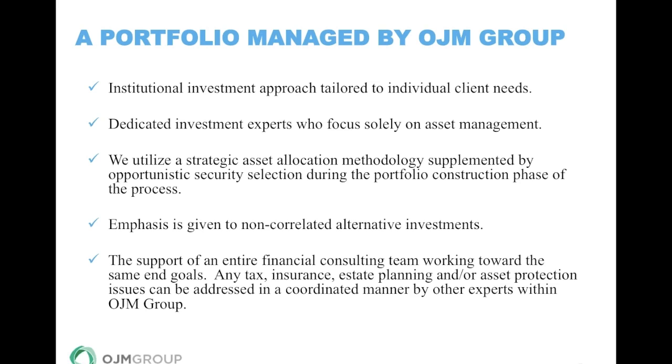So we have dedicated investment experts whose day in and day out job is asset management on our team. They spent their careers managing assets, and that is their sole focus. We use a strategic asset allocation methodology, but we also are opportunistic when we see certain securities that we feel needed to be added in, whether it be through a certain economic cycle that we're experiencing, that we want to be very tactical as well to add that extra value.